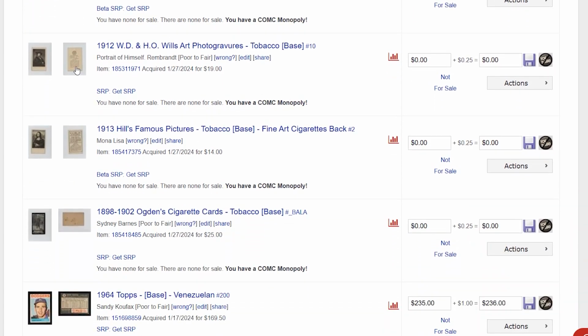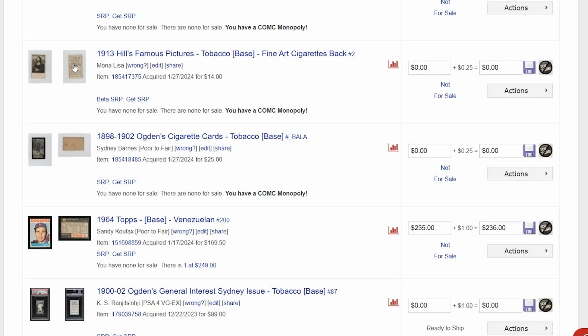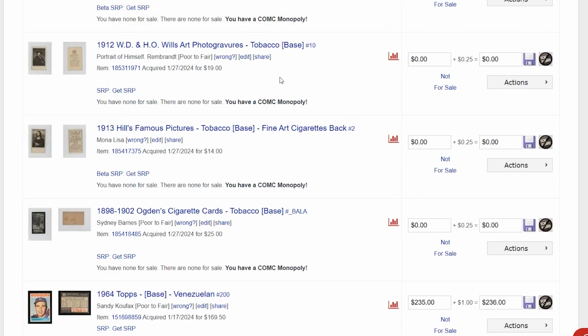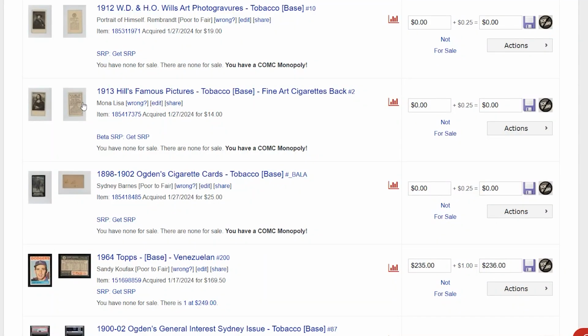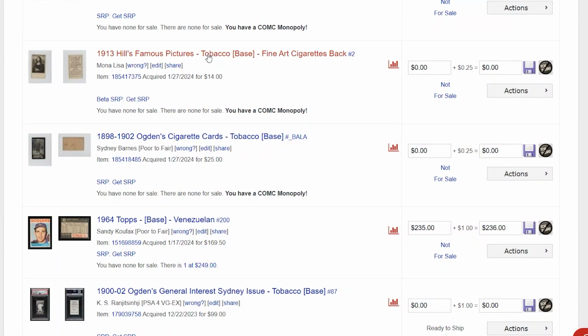I'll take that. A 1912 Rembrandt. Again, something I did not have. It's in pretty bad shape on this one compared to the others, so maybe not a long-term copy. 1913 Hills Mona Lisa, $14. I feel like this could be an iconic card one day, but I want to get a nicer copy of this. That's going to be a gold mine. $14. Okay, I'll take that.